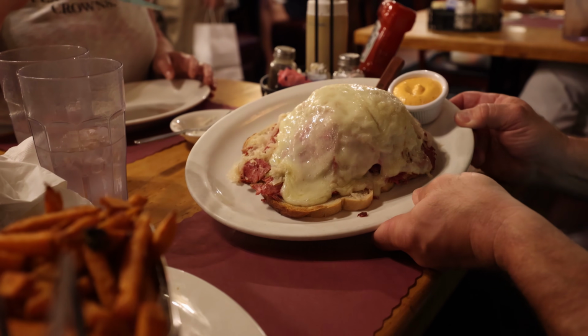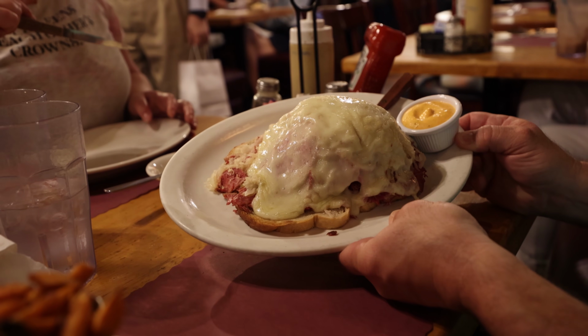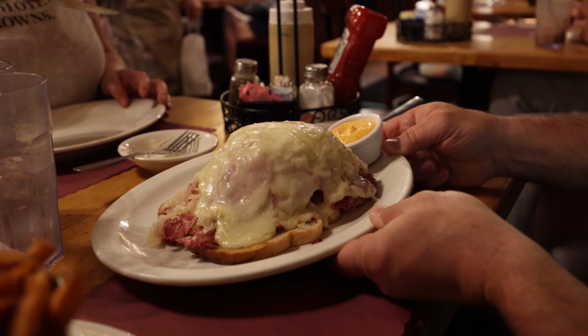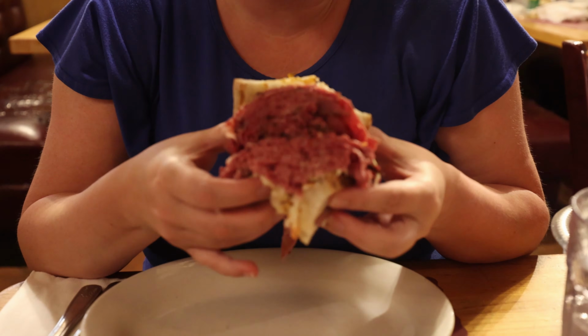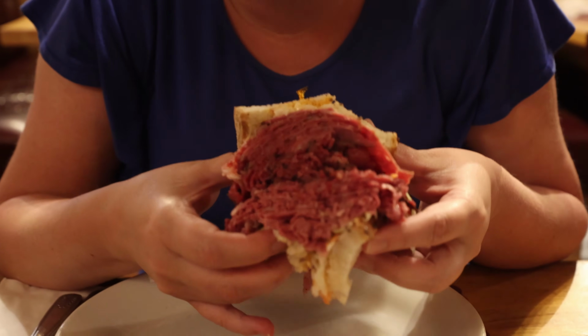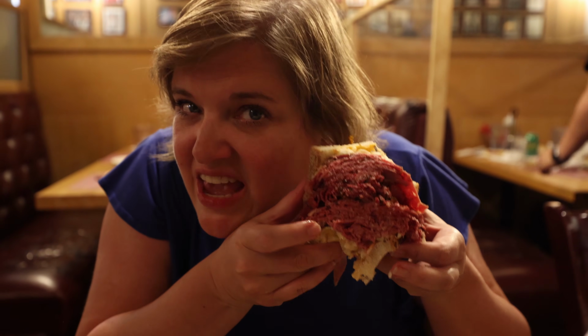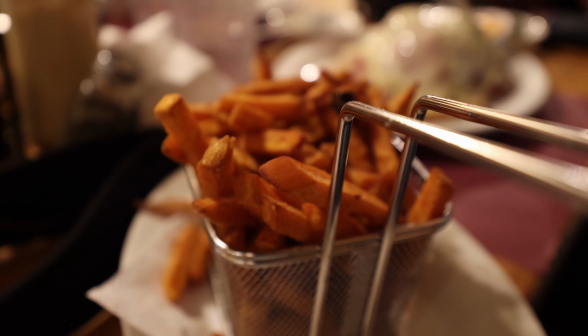Yeah. Absolutely. Chris, he got the Reuben. Look at that Reuben. I've never seen one that's been served like that, ginormous, with all the cheese stacked up. Okay, your turn. Needless to say, we are not going to leave here hungry because we each have a half of a sandwich, which you would normally think a half of a sandwich is not a lot. This sandwich is as big as my face. And we have a giant basket of sweet potato fries.